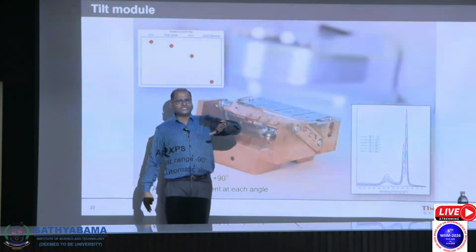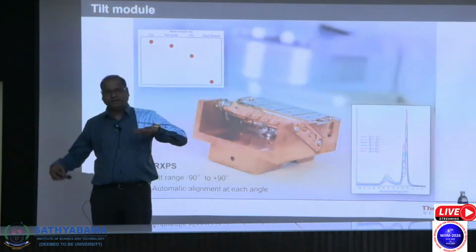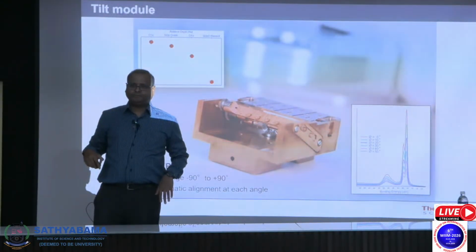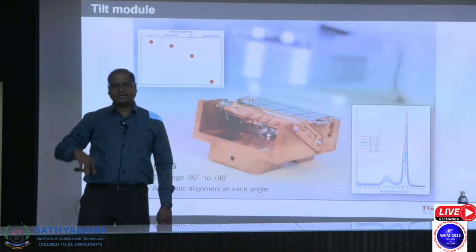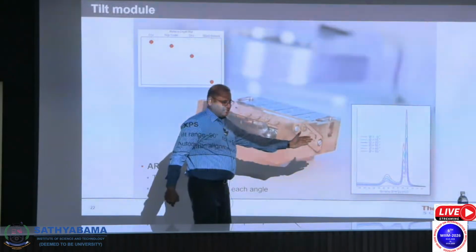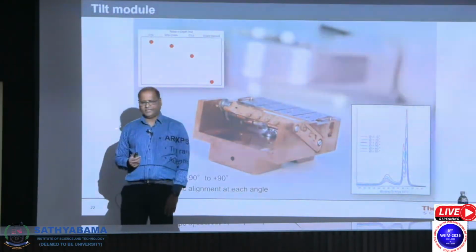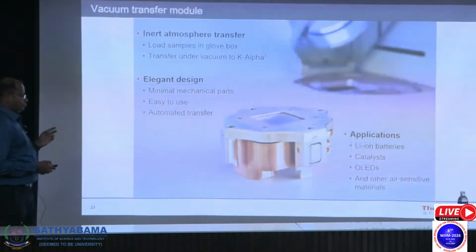Why do you want to tilt your sample 0 to 90 degrees? The moment you tilt your sample, the X-rays which come and hit on your sample, you are making them go at a glancing angle. So the more and more tilt you go, the X-rays will just come at a glancing angle. You get more and more surface features instead of an X-ray just impinging perpendicularly to your sample. So if you are working on multi-layered thin films, this could be a very good holder to choose.